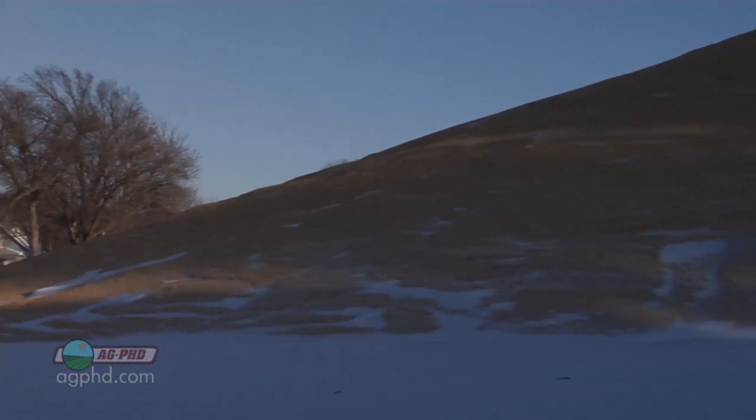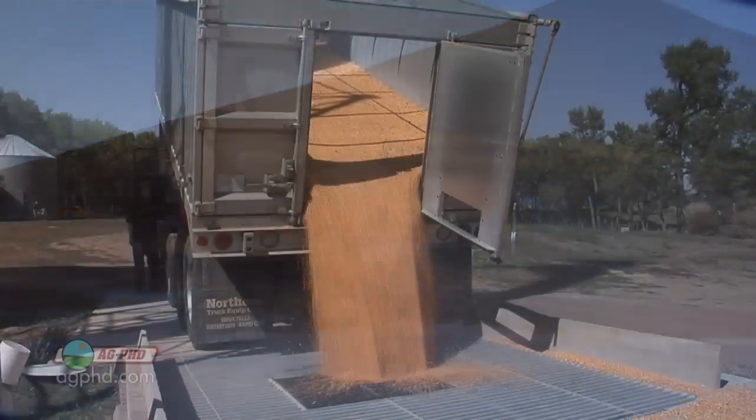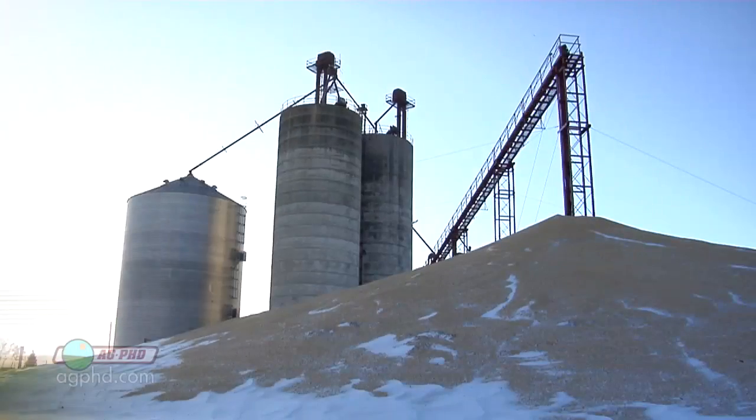Just the other day I was talking to a non-farmer, and this non-farmer just asked me, how come when you're driving around the countryside you see great big piles of grain in some places, and then I also see farmers or elevators putting grain into bins? Why do they have the piles?